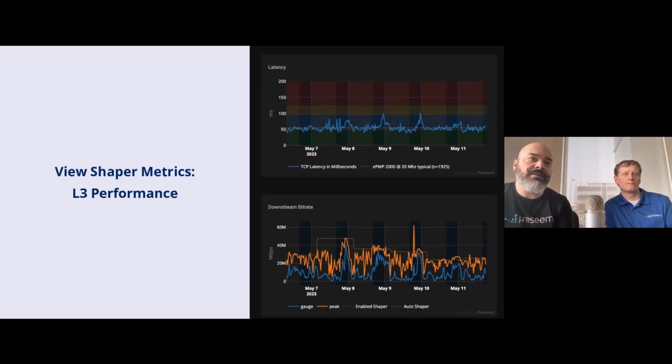Notice that in this case, the shaper was up about here. And notice we have some latency spikes here over the next few days. The shaper automatically adjusted to this and eventually got down to here, zoop. And notice our latency is now holding steady just a little bit over baseline at peak busy hour.